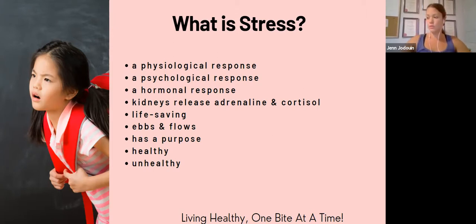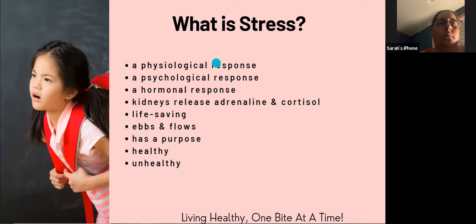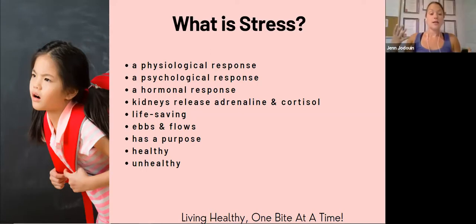So when we think back to the days of when we were back in our caveman years, stress was actually something that helped us stay alive and helped keep us safe. It was a response that allowed our bodies to act quickly, to have faster response times, to be able to fight or flight, and to be able to just keep ourselves in a safe position. Now, in our modern lives, we obviously don't have that fight or flight experience on a regular basis in the same way that we did way back when.